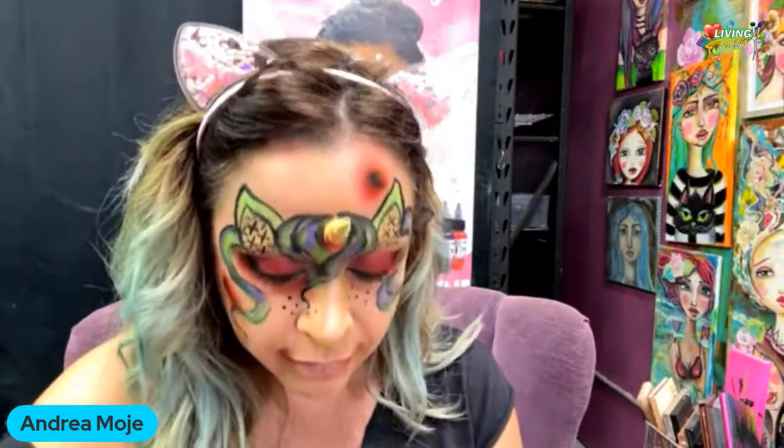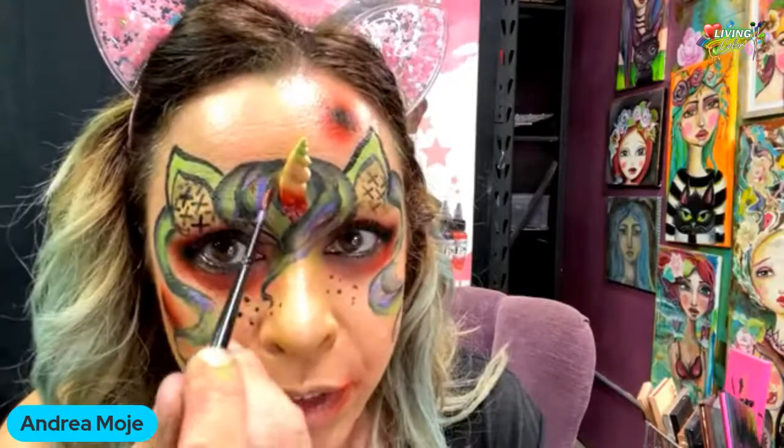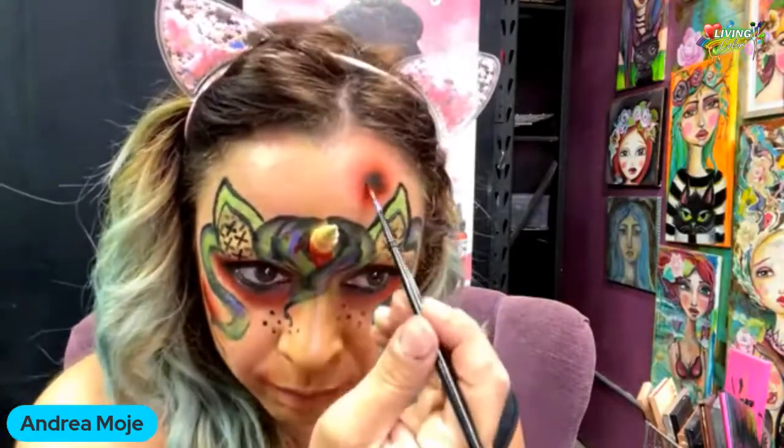And that red is actually, again, this is mom saying it's totally okay. Do whatever you want, right? That red here can be concentrated a little more to kind of look like blood. A little more there. So it looks like a boo-boo.